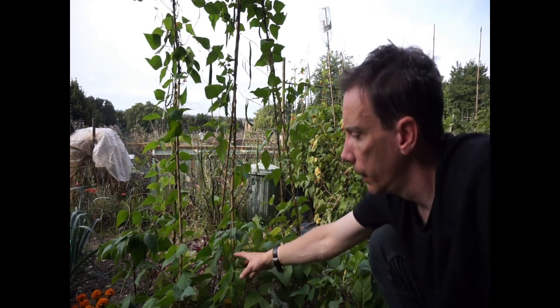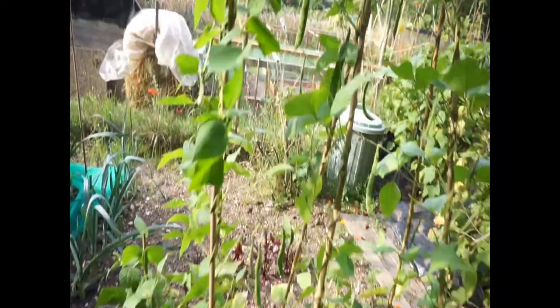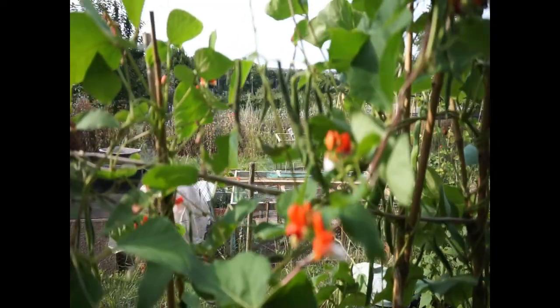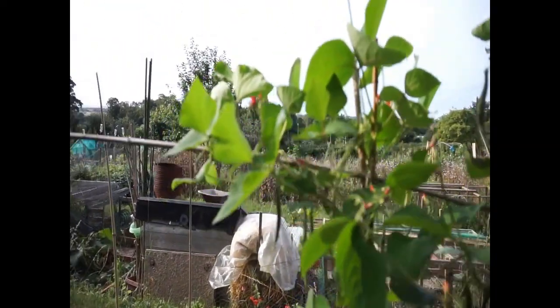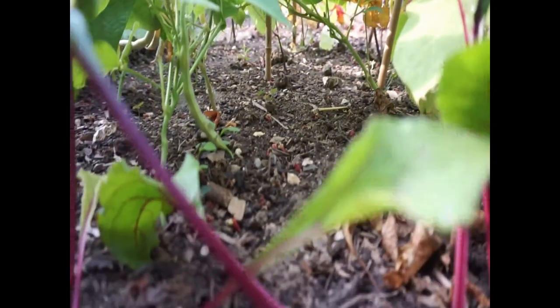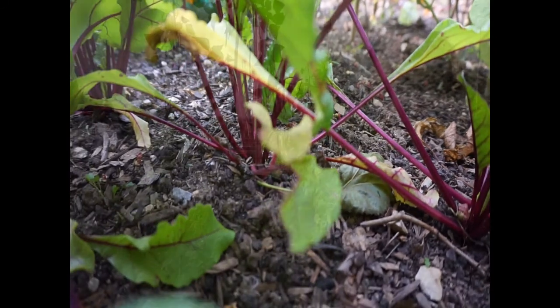This then is our bean section, if you like. We've got French beans, yellow ones and green ones. We've got runner beans. We've also got a whole load of beetroot plants planted around the side. We've been picking French beans constantly every week for about a month now, and we've got a fridge full of them. But we use them quite a lot in cooking, so all is good there.